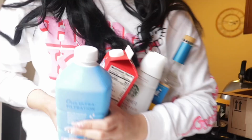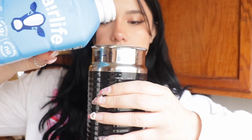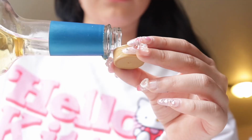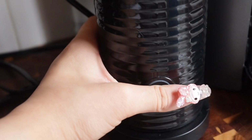I'm going to be making the caramel cookie. And I usually go just below the top max line. Then I add my creamer, and this is the Starbucks Cinnamon Dolce. If you want it cold, you hold it and then it turns blue. But if you want it hot, you just press it once and it turns red.